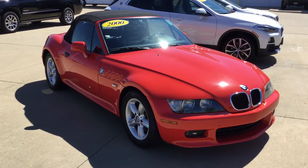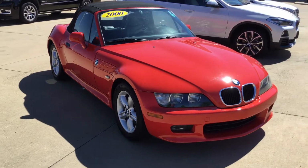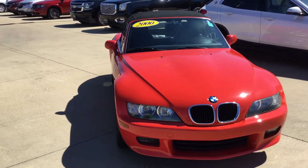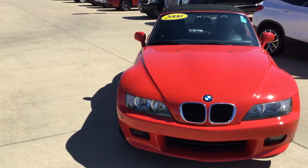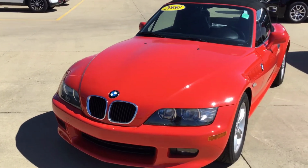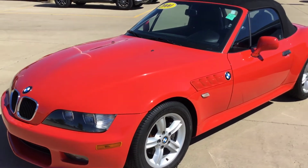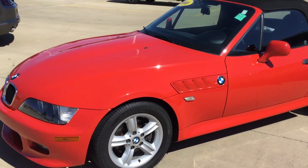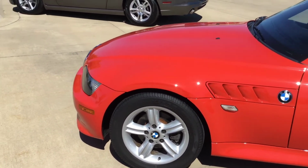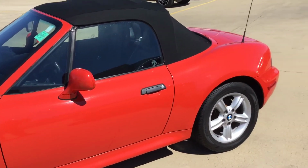2000 BMW. This thing is unbelievable. Little roadster. Paint, on a 1 to 10, I'd put the paint at a 9 plus. Very, very few flaws in it. I'll show you a really good close-up. Shooting an HD video this morning, so hope it's coming out for you. Bright red in color, leather. Stick shift, of course. Tires are in great shape on it. Overall, the car's in really, really nice shape.